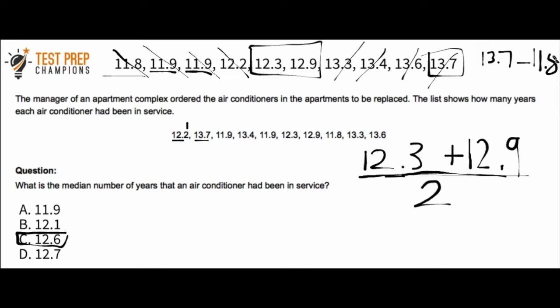So hopefully now you have an idea of how to do all mean, median, mode, and range questions. This is a pretty typical median question that you would get, because there's a couple of tricks to getting this right. So please make sure you understand this, because this is not just important for math. It can also come up on science and social studies. Please be sure that you understand how to do mean, median, mode, and range, because there's a high chance you'll see this somewhere on your test.